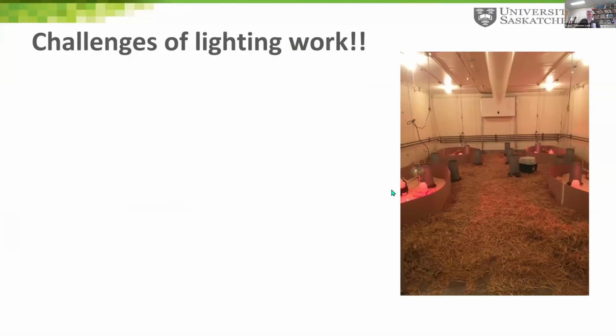That's going to work. I thought I'd start by talking about some of the challenges of working with lighting programs. It's such an interesting area, and it has such an incredible influence on all kinds of species of animals, not just birds. But there are some significant challenges with working on this in terms of poultry production. The first one is that your facility really needs to be designed and built for lighting programs.